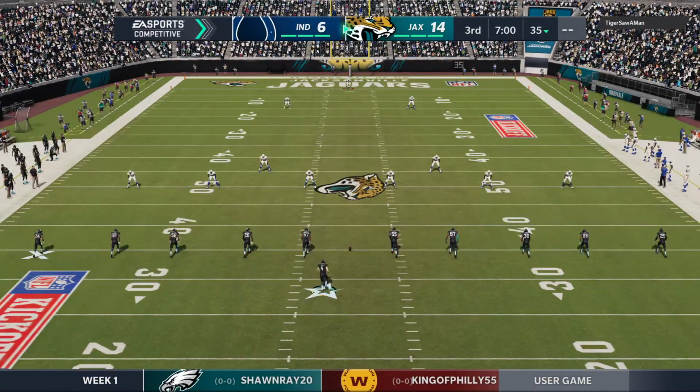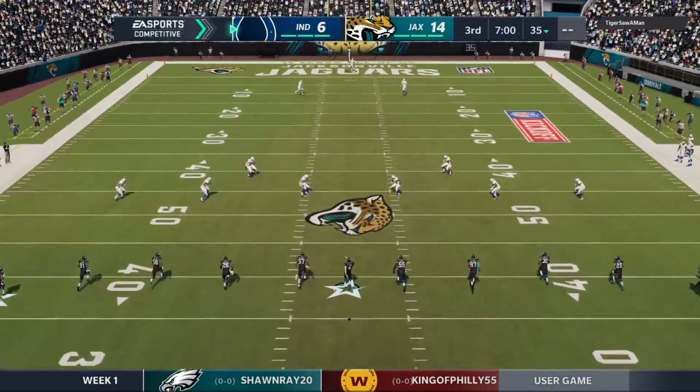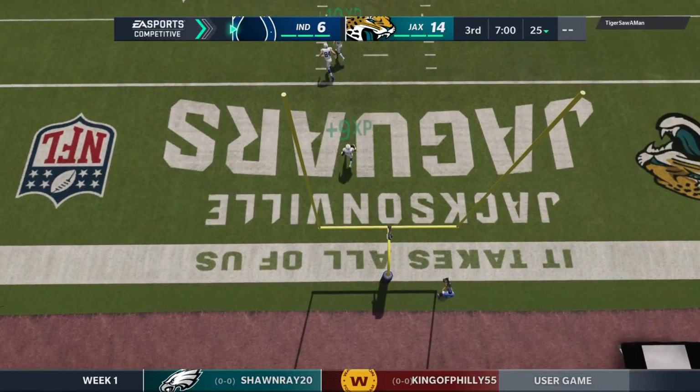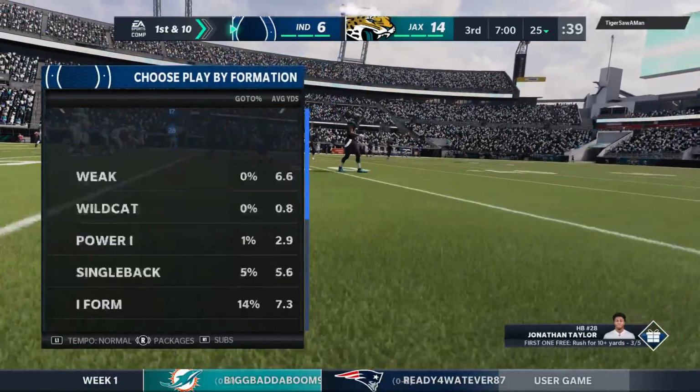We'll see if Week 1 fatigue becomes any kind of a factor as we are back underway in the second half. And no return on this one as the fair catch is signaled for and taken.